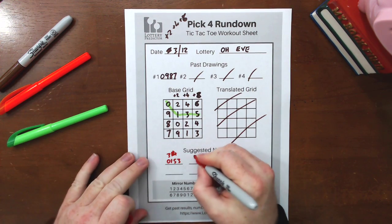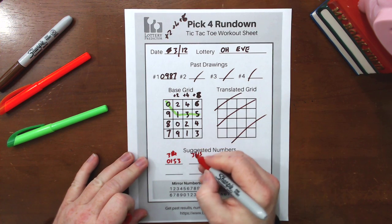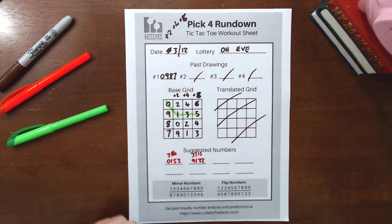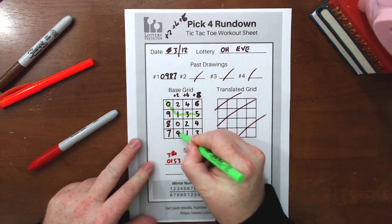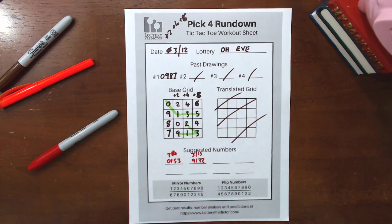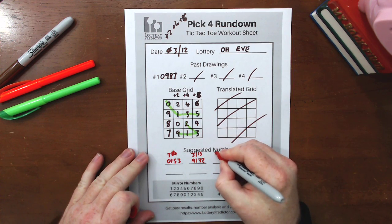Then we continued to run, 315. We had the result of a 9132. And the 9132 on our grid is actually at the bottom here, 9132, right there. That's our number there. Continuing on, just another day, so 3 days in a row now so far.